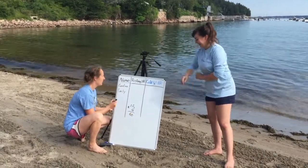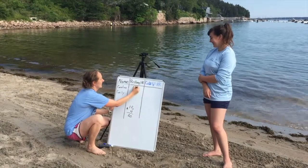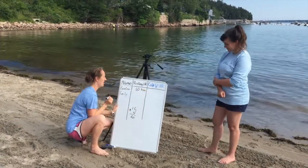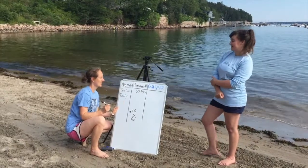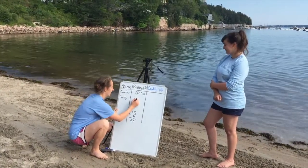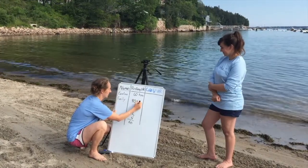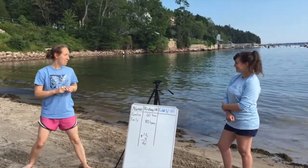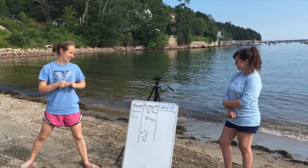My resting heart rate was 60 beats per minute. Emily, what was yours? 20. 20 times 4. Good math, folks. So now you should have your baseline resting heart rate.